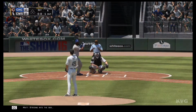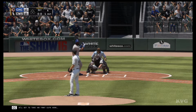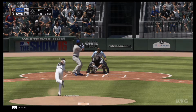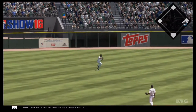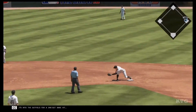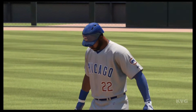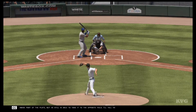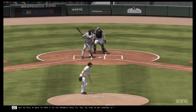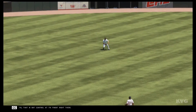Striding into the box, Jason Heyward. He'll get to take his first cuts here. Line drive to left. And that's into the outfield for a 1-out base hit. And you check this out. This is on the inside part of the plate, but he still is able to take it to the opposite field. I'll tell you, that is bat control at its finest right there.